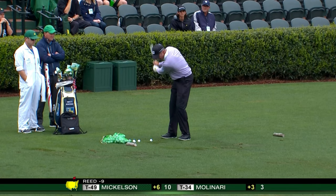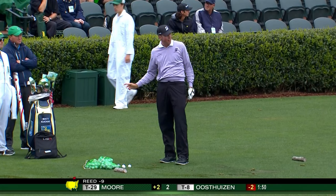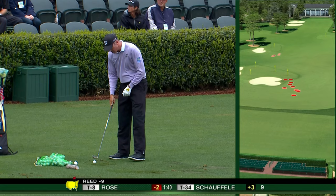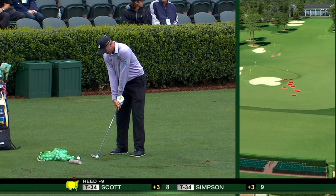Kuchar playing very well so far this week. 68 in the opening round, and a couple stumbles yesterday led to a 75, but he's at 1 under par. Yeah, he had it 3 under par through 11 for the tournament yesterday, did Kuch.